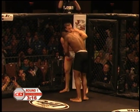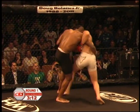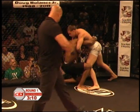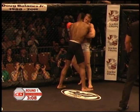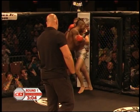You can hear Dan Miglioretti telling him to keep working. Another hip toss by Brennan Ward. I think you described it best. Ward is really just throwing him around the cage early on in this opening round.